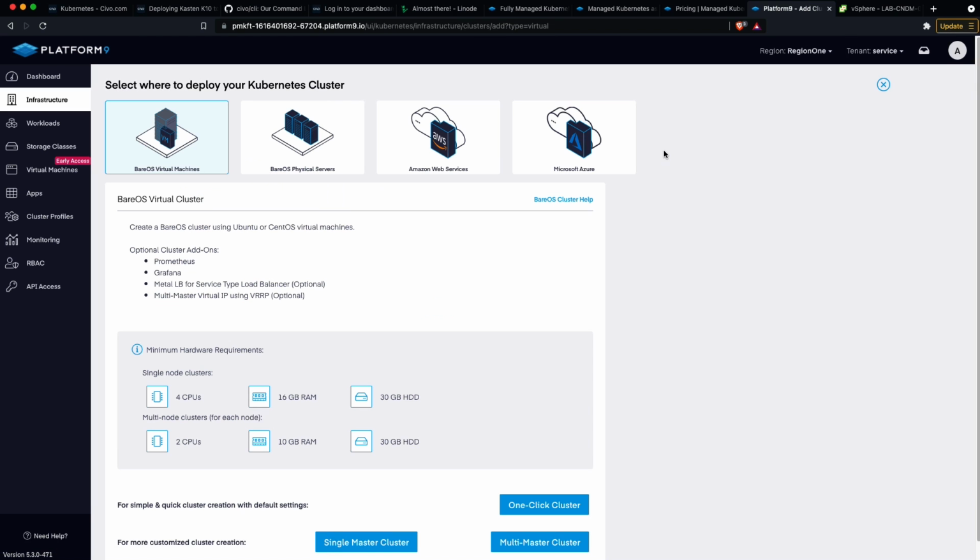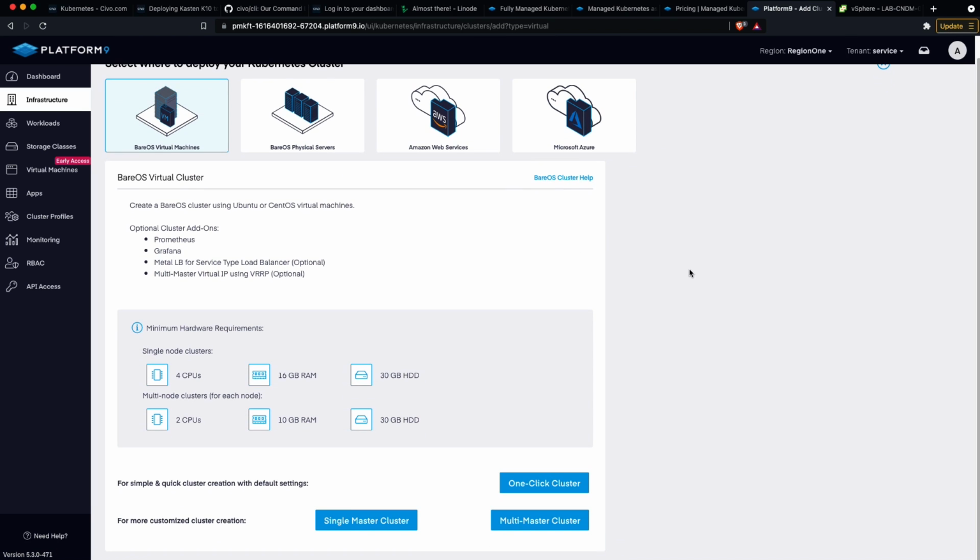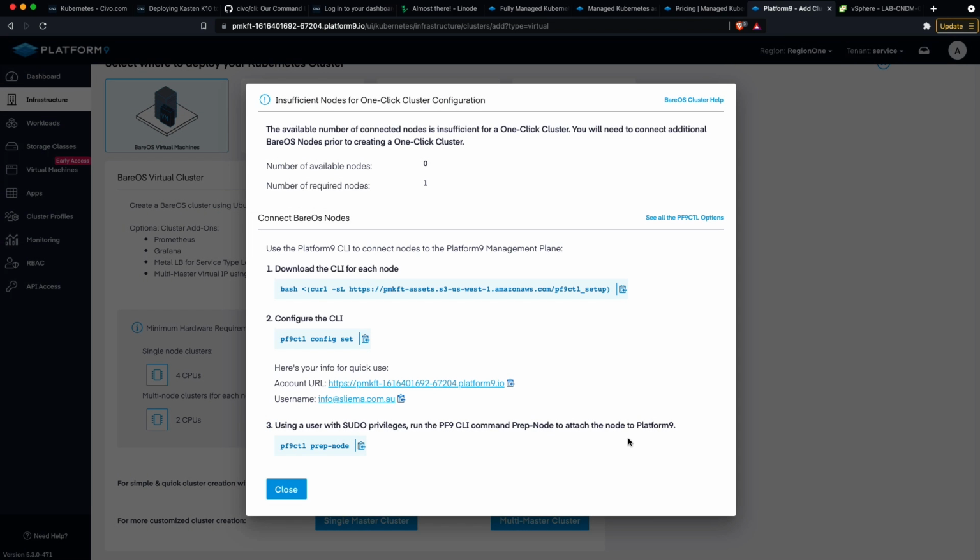Create a cluster. Okay, and we're going to do a quick one-click cluster. So, one-click install. We can actually be a little bit more customized if we want, but for the purpose of this, and again, the aim here is to get to that kubectl get nodes as quickly as possible. Let's do a one-click cluster.